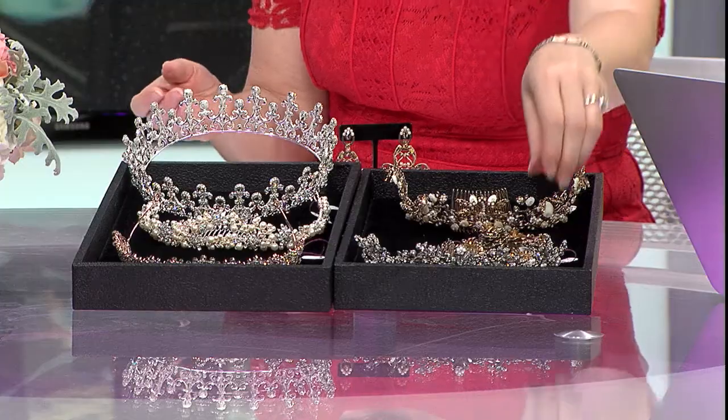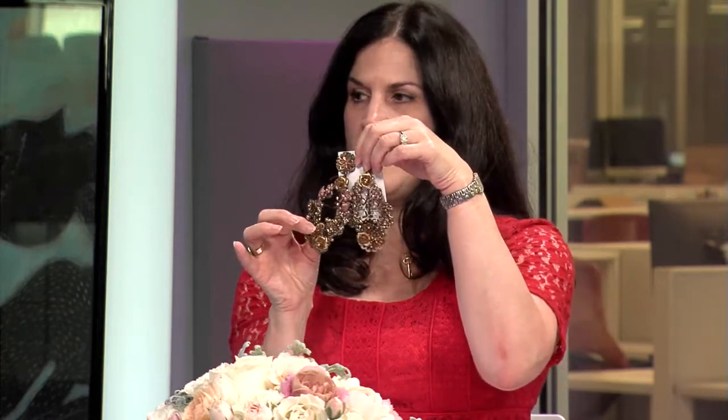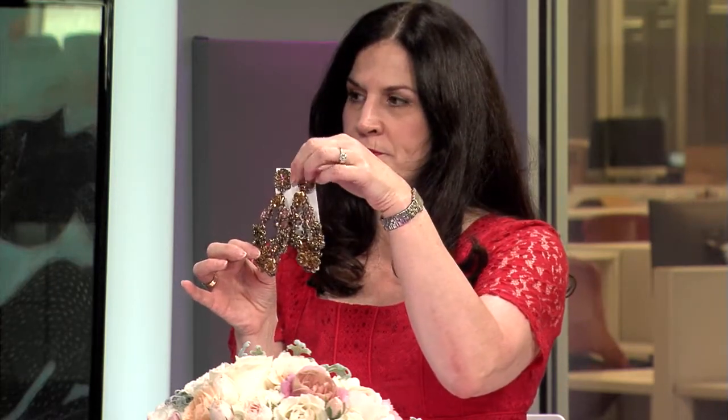And then these, I think, would be fun if you did a champagne dress. And then you could wear these. They're very light. Oh my, they're light? They're very light, lighter than you think. That is pretty amazing. Well, they're amazing. So we've got lots of things.